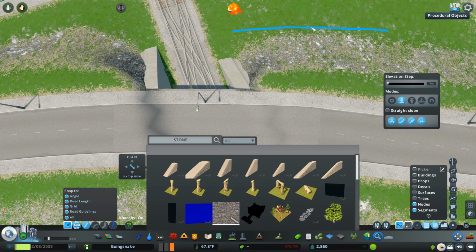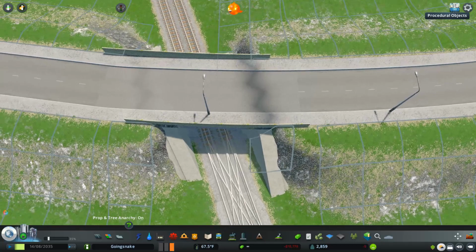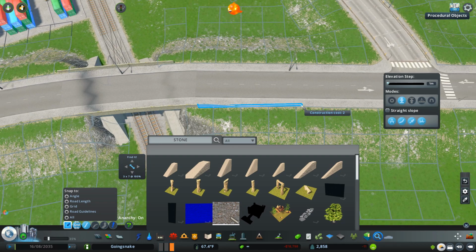I'm getting there. I don't know what else to really say about that. But I am pretty pleased with how this bridge came out. These network walls are game changers. They're so sick. Yeah, I tweaked that just a little bit to kind of get it smooth and bridge-like looking.